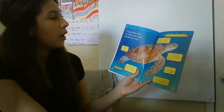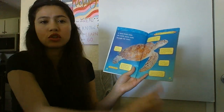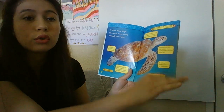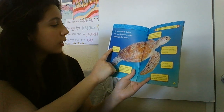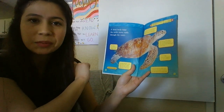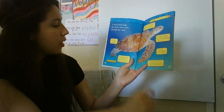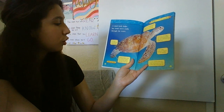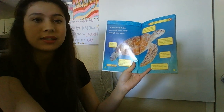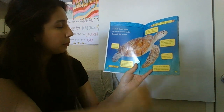A sleek body, sleek means smooth. A sleek body helps the turtle move easily through the water. The scales on its shell are called scutes. Can you guys say scutes? Good. The back flippers steer the turtle as it swims. They are also used to dig nests in the sand. These back flippers right here.